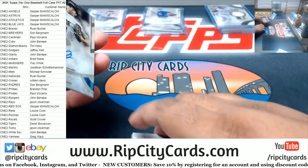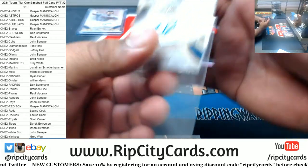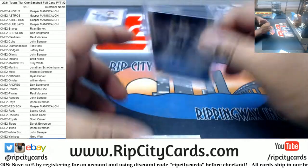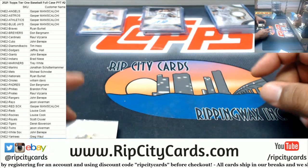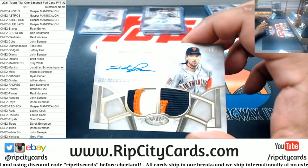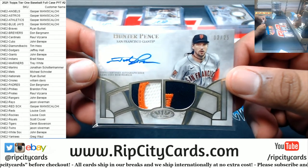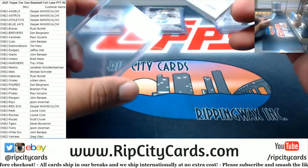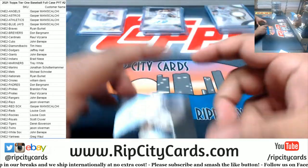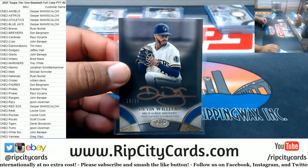Ooh. Whoa, three autos? Okay. Got a Roy Oswalt to 300 Astros. We got a patch autograph for the Giants, Hunter Pence, 2 of 25. That's nice. Got a Devin Williams to 25 for the Brewers. Got that bronze ink on there.